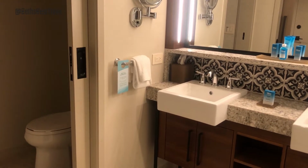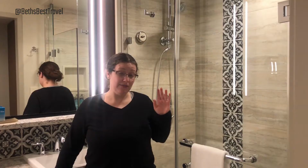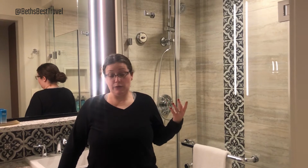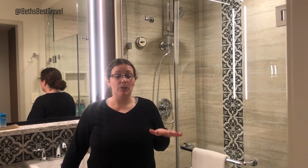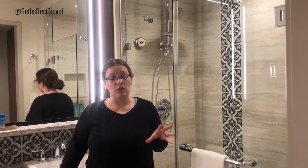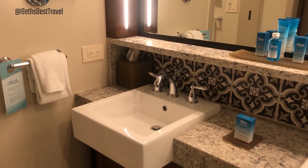The shower here is really lovely. None of the rooms in the tower, the Destino Tower rooms, even though this room is theoretically for a family because it does have 2 queen or 2 double beds, so you can sleep up to 4, none of them have tubs. So if you have a family with little kids who need to tub, that's something to be aware of. You might want to look at one of the other rooms here at Coronado Springs or potentially another resort because none of the tower rooms have tubs.